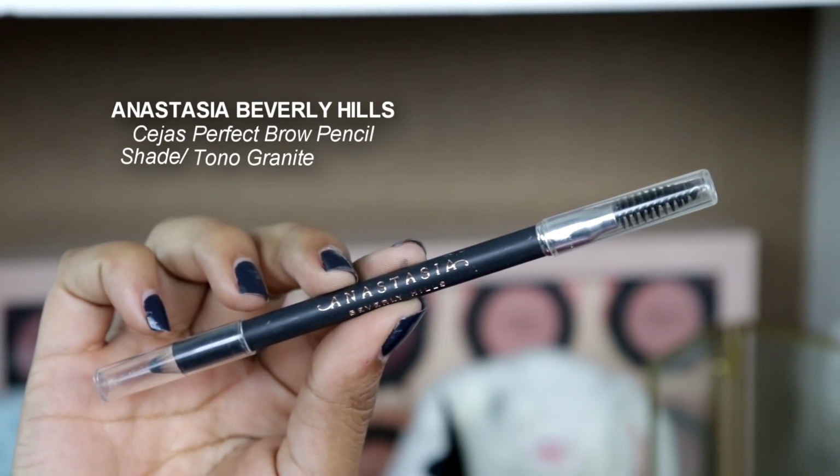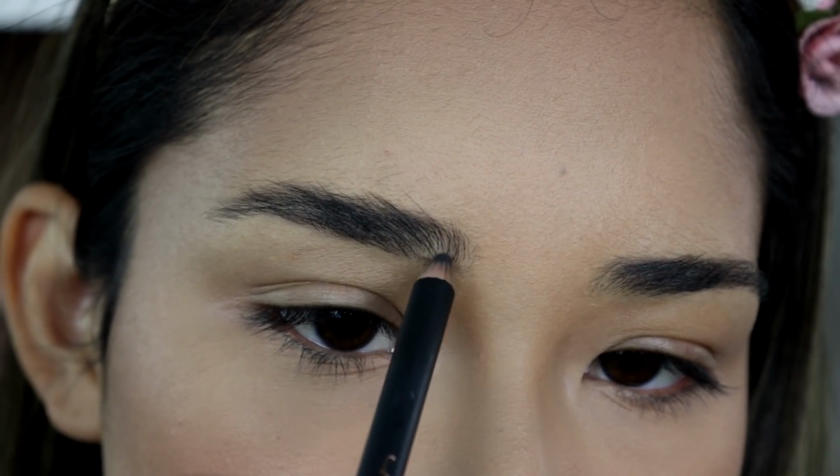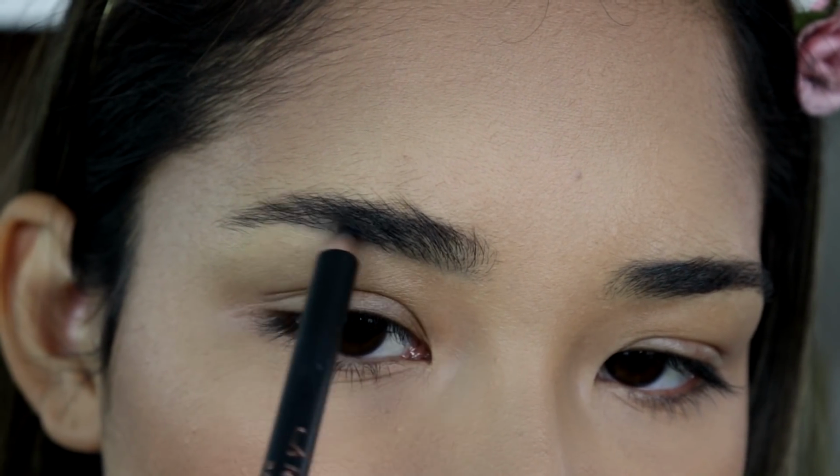Before I continue with the rest of my face, I'm going to set my makeup with this Urban Decay All Nighter Cherry Scented Setting Spray. The travel size, very convenient. Now I'm going to quickly fill in my brows with the Anastasia Beverly Hills Perfect Brow Pencil in the shade Granite.